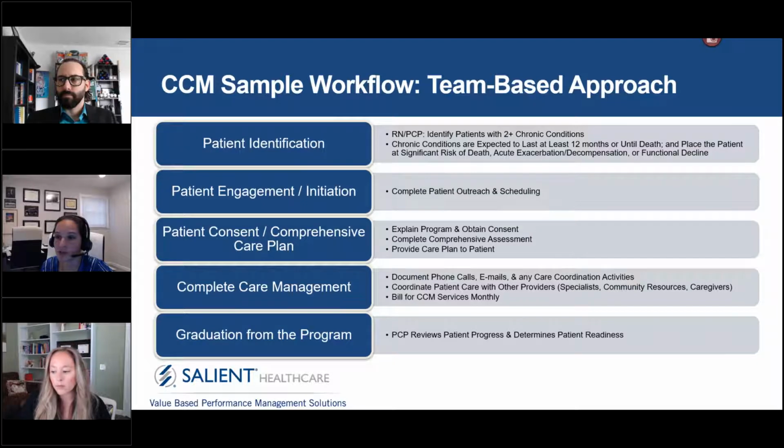But remember that there's really an ROI component to this program, as Amy had touched on before, and you're going to need to pay that staff. The best engagement that I've seen is when you reach out to the patient on a weekly basis rather than doing that 20 minutes at the end of the month or once a month. And remember that while the clinical staff is providing these services, these programs are really completed under the supervision of a physician. So physician engagement is really key, especially when it comes to review and oversight.